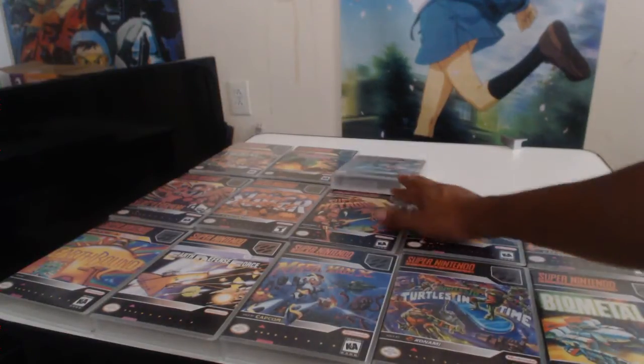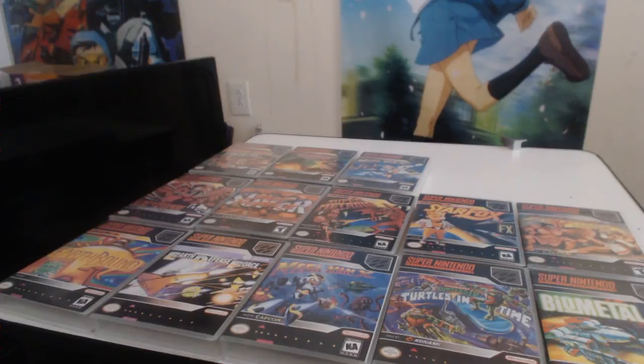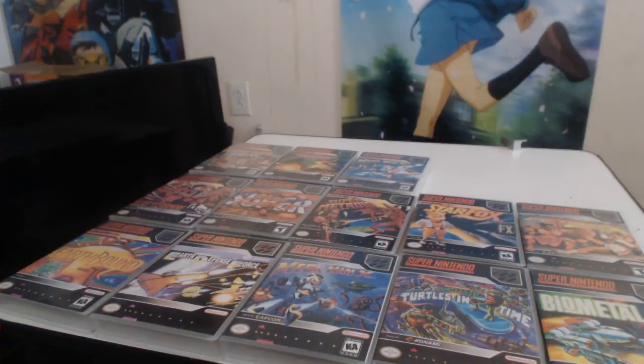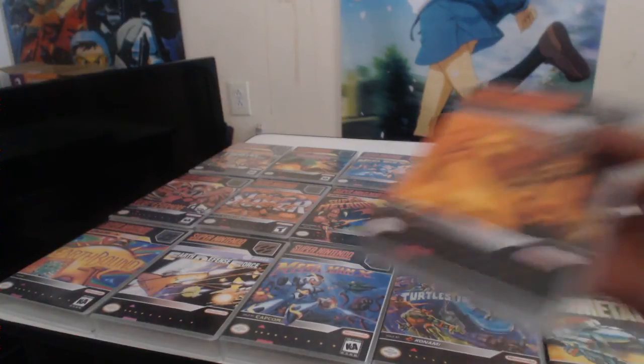The game is really smooth, really nice. It just got better as the numbers of the games keep going. Mega Man X was great. Mega Man X2 was even better. It's like it just kept going and getting better.